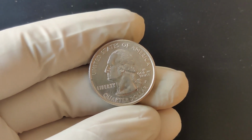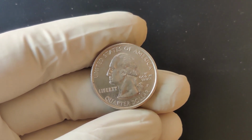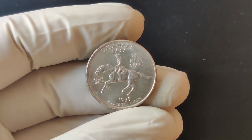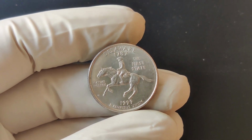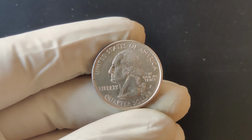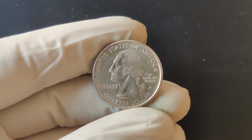We're diving into the fascinating world of coin collecting, specifically looking at a rare and valuable find, the 1999-P quarter dollar with a 1787 mint mark that's been gaining a lot of attention in the collector's market. Could this coin in your collection be worth thousands? Stay tuned as we break down the history, the significance, and the jaw-dropping market value of this sought-after piece of U.S. history. Let's get started.